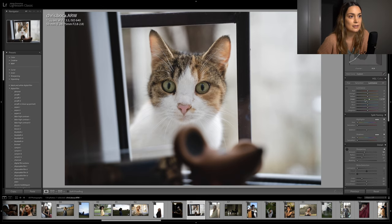Okay, luminance. I'm gonna go up on the greens and the yellows. So I feel like that'll really brighten up the cat's eyes. And then I'm also going to saturate the greens and the yellows too. Oh, we can saturate the pinks maybe for his nose. Or is it reds? Red.